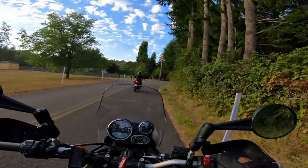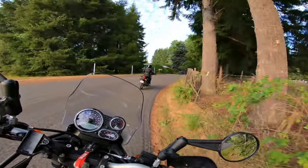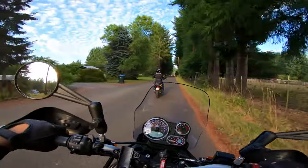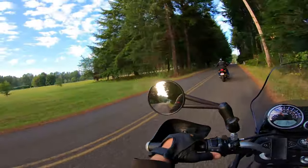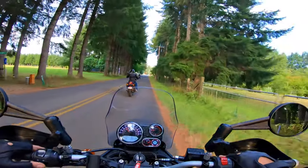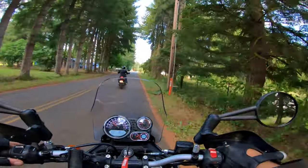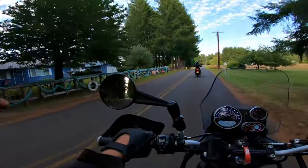Guy walking. The big old boy, isn't he? Looks like he'd put a hurting on you if you messed around with him. Yeah, put a thump on ya. That's pretty with the trees lining that. I love that. Where's our dog today? He usually comes chasing us down the fence.